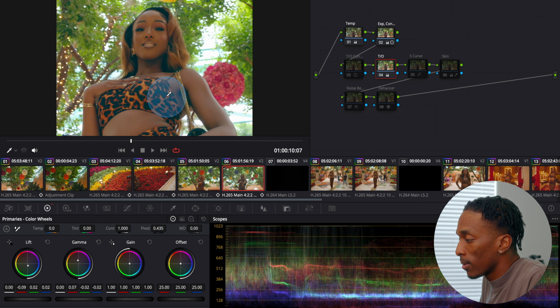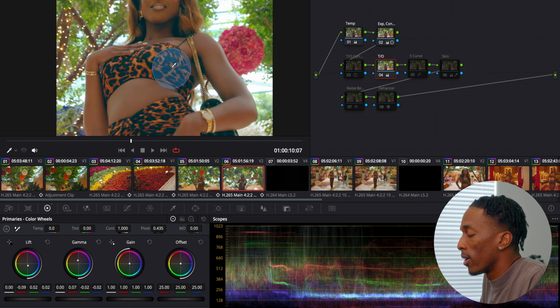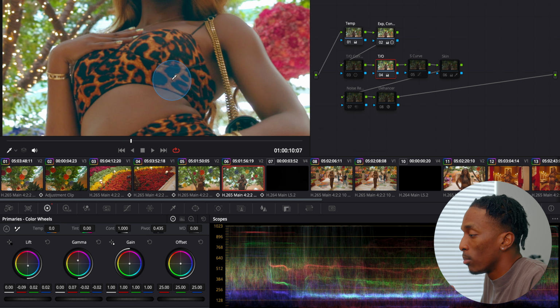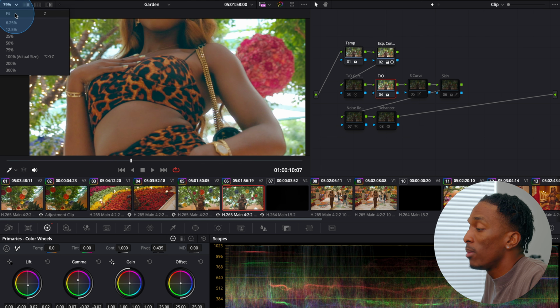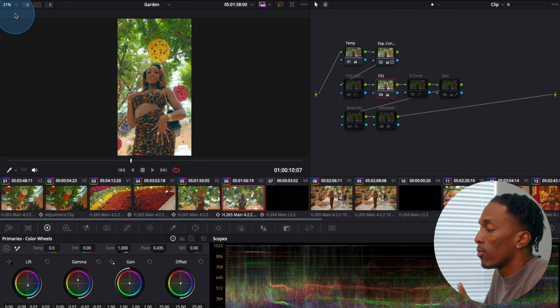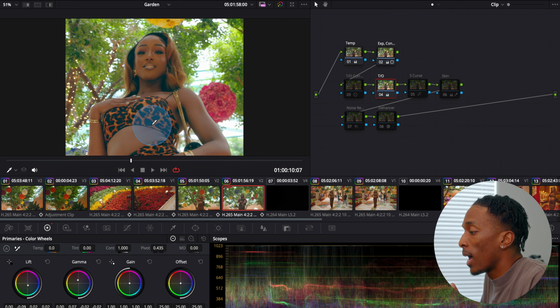But if you look, the blacks aren't black anymore. They're kind of like blue. And for the most part, I kind of like my blacks to be black. You know, it depends on what you're going for. But for this particular one, I wanted them to be black.